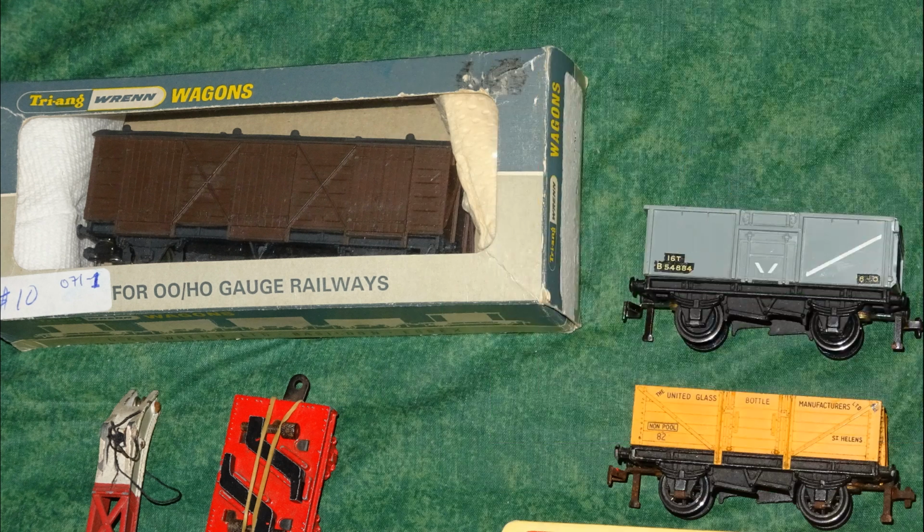I bought this 1 Triang Wren wagon, a long fruit van. Now that I look closely at it, I see it has been fitted with caddy couplings. I don't use those on my OO layout, so I'll probably replace them with simplex couplings, which is probably what it would have had fitted originally.